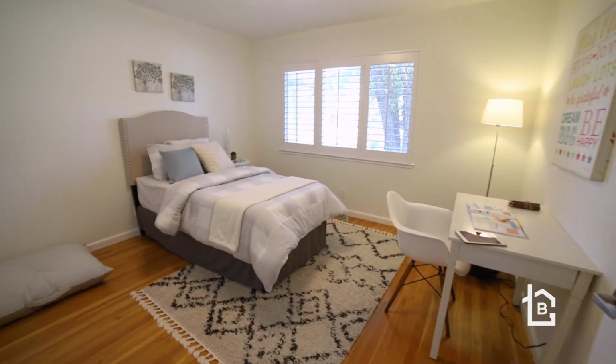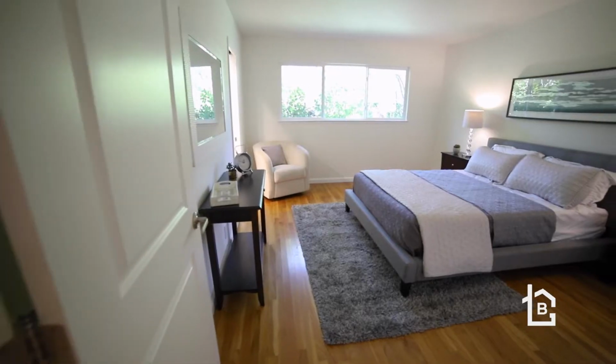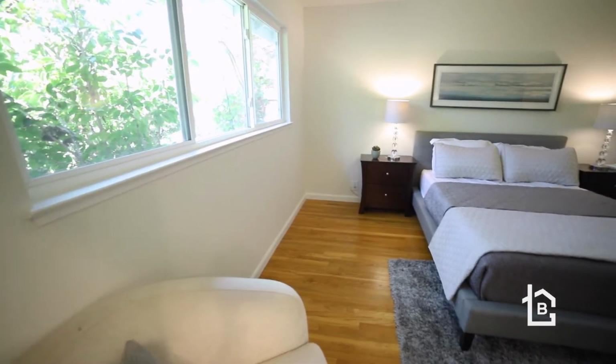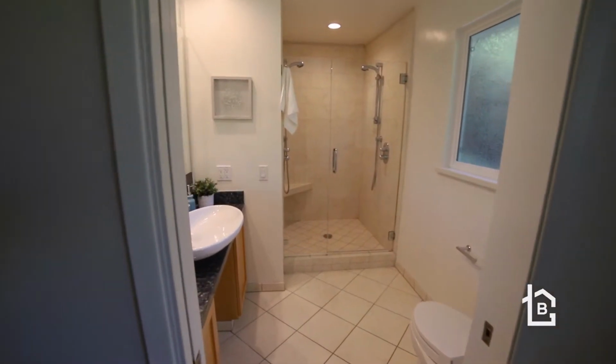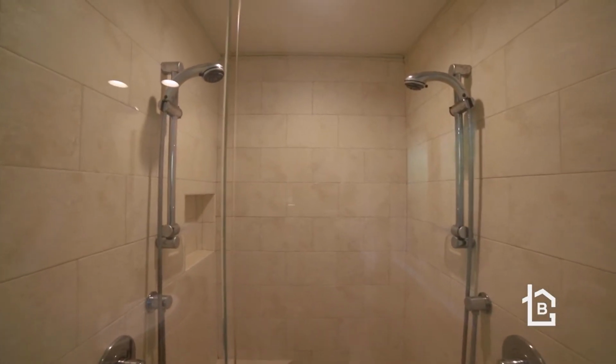Bedrooms feature cedar floors and closets and closet organizers. The master bedroom suite features a walk-in closet, a large window overlooking the backyard, and a spacious ensuite bath with custom vanity and 2-person shower stall, glass enclosure, and dual shower heads.